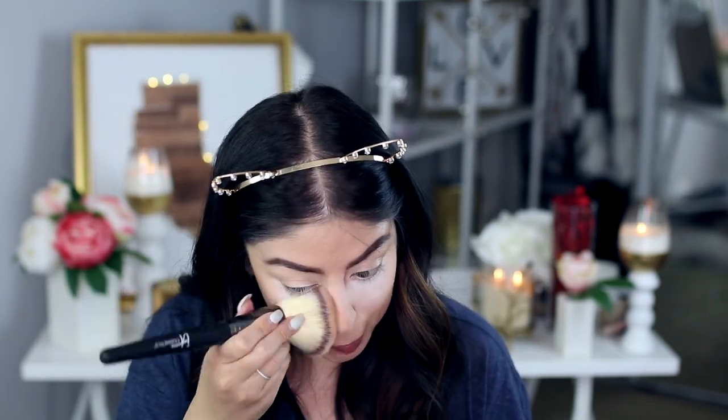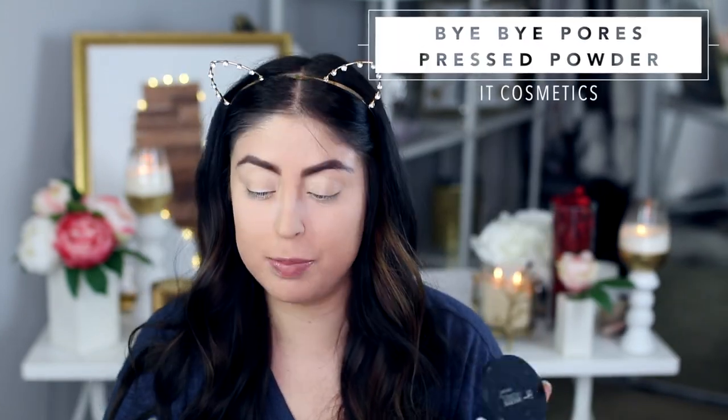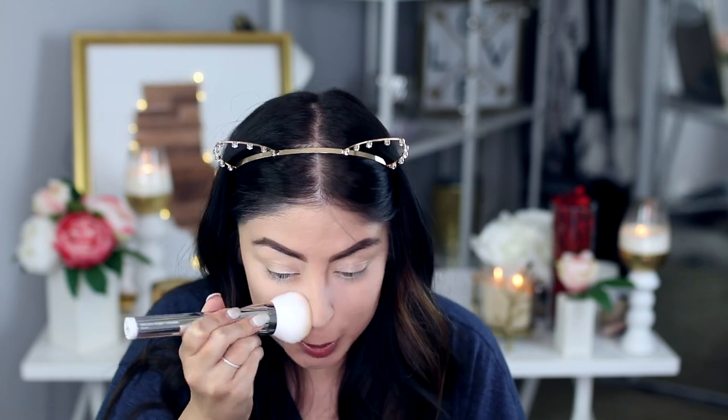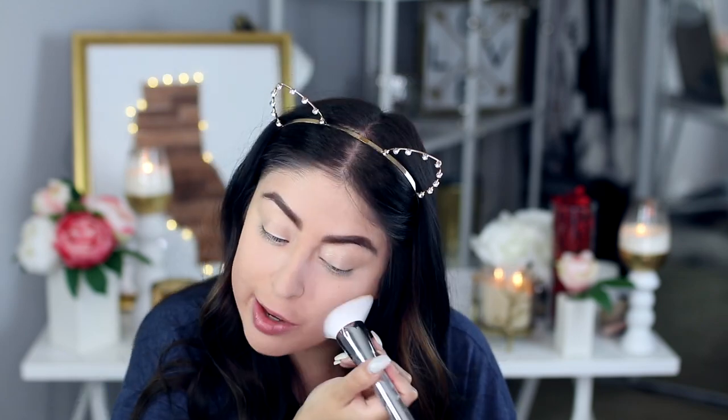I'm also gonna brush away this powder under my eyes. I'm also gonna go in with the Bye Bye Pores. This is the pressed powder and the It Cosmetics Bye Bye Pores powder brush. Just gonna smooth everything out so it looks like I have no pores, even though I have a bajillion.